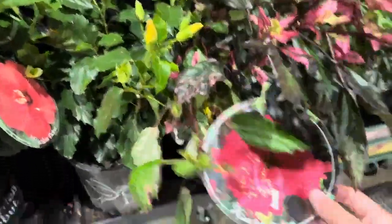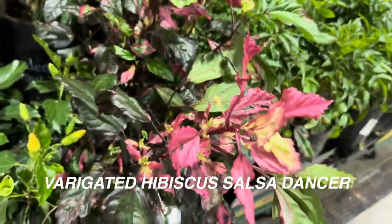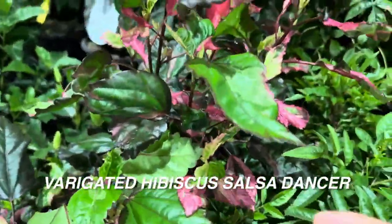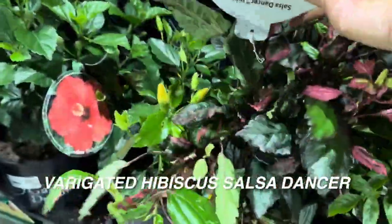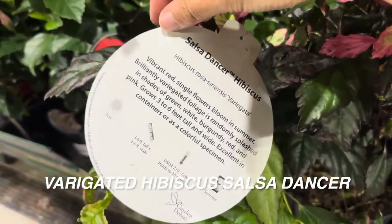But one plant that struck me is this variegated hibiscus salsa dancer. Look at how beautiful the leaves are. I love pink plants, but this one has pink and cream variegation for a hibiscus. And what I like about it is even if it's a variegated plant, this one can tolerate full sun. So I am definitely going to purchase this hibiscus.